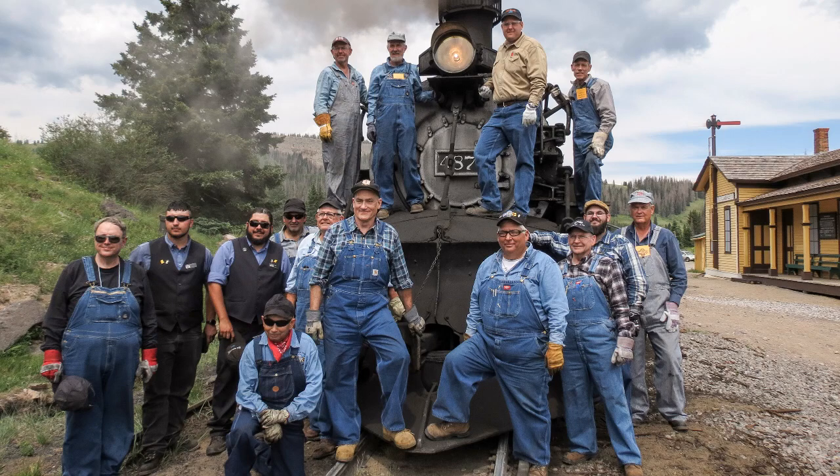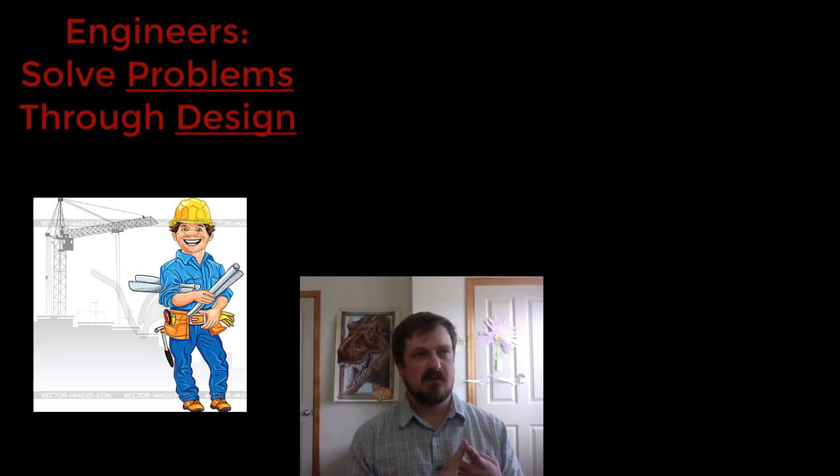And one thought you might have is, well, what about a train engineer? Trains are cool. And a train engineer, a guy who drives the train, it's not quite the engineer I'm talking about today. No, the engineers that we're talking about today are people who solve a problem through design. And you might be thinking, that actually kind of sounds like science. If you're solving a problem through design, but it's a little bit different.